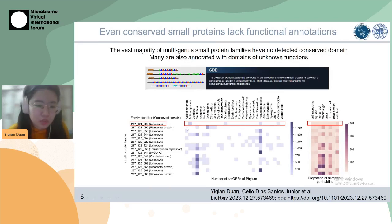For example, this small protein family is present in multiple phyla and occurs in all 8 major habitats, but it still cannot be annotated with any conserved domain, so its function is still unknown. So we found that even the conserved small proteins still lack functional annotations.